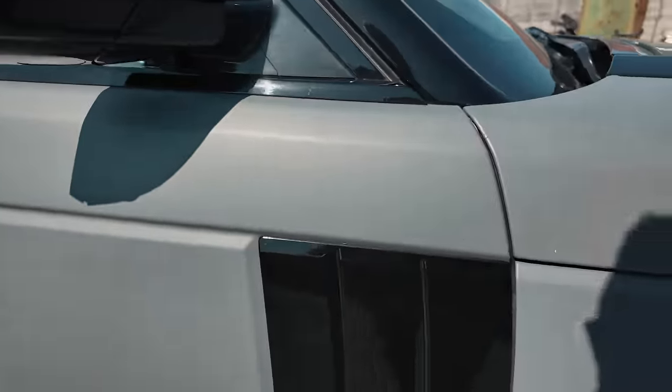But yeah, it's quite nice in here. It's a bit bland that it's just black. Black headlining, which is quite nice. Got our Meridian sounds. And we've got piano black inserts and everything as well, which is certainly not a bad interior to have. Quite neutral, really. Let's have a quick look in the boot, and let's also see if our power boot works.